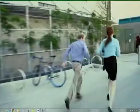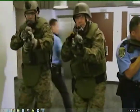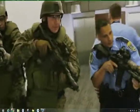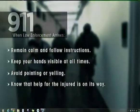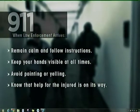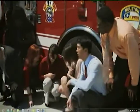Try to be aware of your environment. Always have an exit plan. Know that in an incident like this, victims are generally chosen randomly. The event is unpredictable and may evolve quickly. The first responders on the scene are not there to evacuate or tend to the injured. They are well trained and are there to stop the shooter. Your actions can make a difference for your safety and survival. Be aware and be prepared. And if you find yourself facing an active shooter, there are three key things you need to remember to survive. Run, hide, fight.